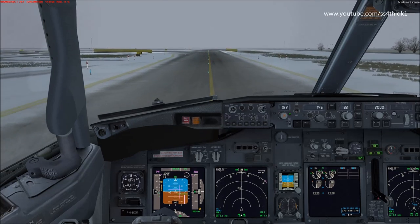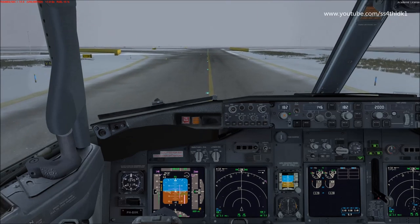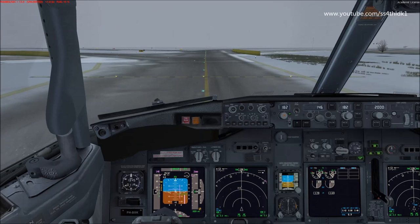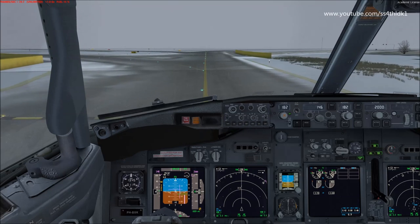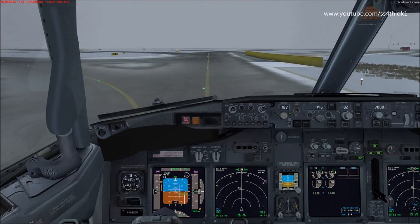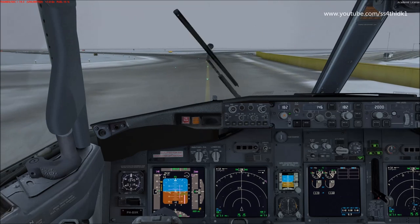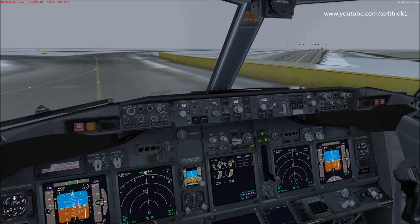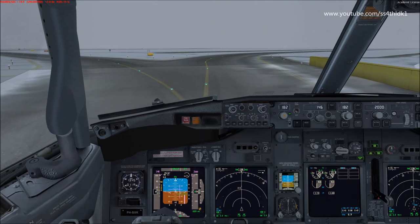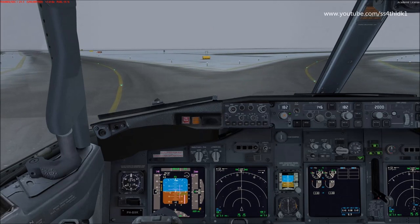KLM 826, IFR to Manchester, request clearance. KLM 826, cleared destination Manchester via Burgi 1 Sierra departure, runway 24, squawk 6265. KLM 826, runway 24, departure, squawk 6255 with Burgi 1 Sierra. KLM 826, confirm squawk. 6265. Squawk 6265, KLM 826. KLM 826, readback correct.